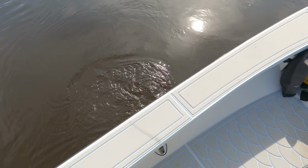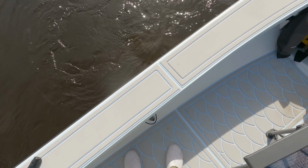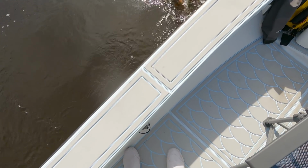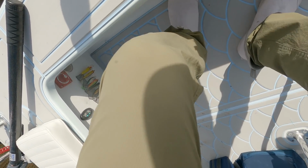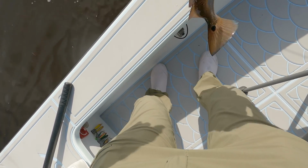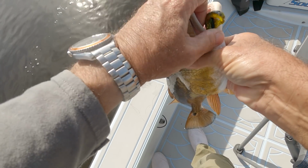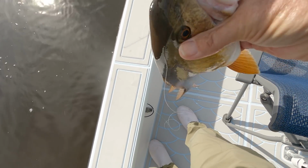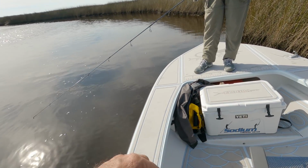Oh, that's a good one. Yeah, he's full grown. He surprised you. He was where he was supposed to be. Wasn't that much of a surprise. Yeah. Wow. Man, that might be the biggest one of the day. That's a big one too. Yeah, if he grows into that. Caught him on this small little finesse bullets.